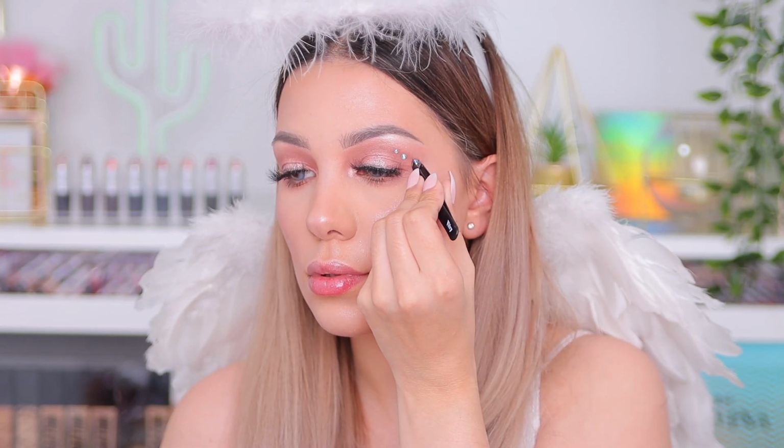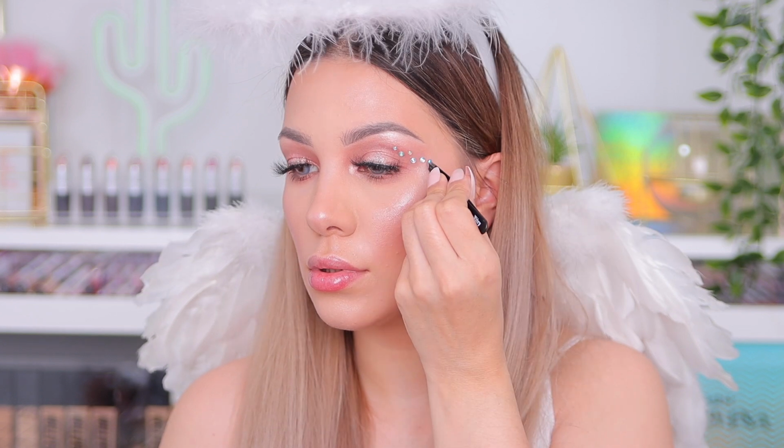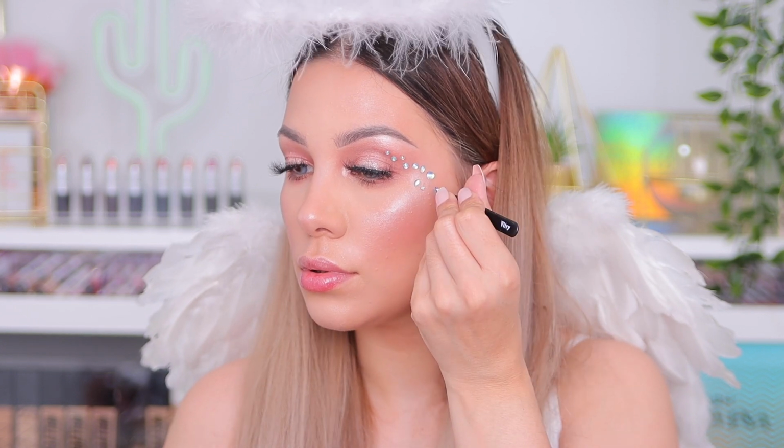Time for the rhinestones, so I got a little inspired by Euphoria and I just went in with the rhinestones. I just put them everywhere.